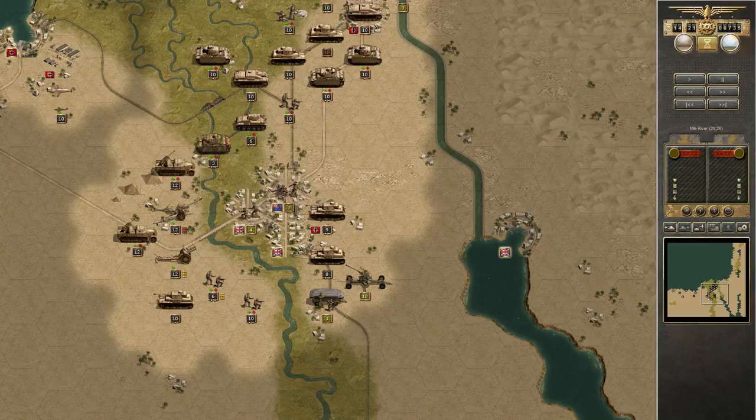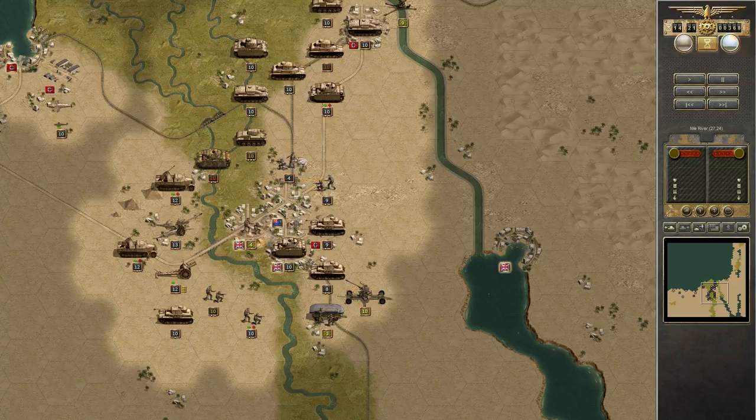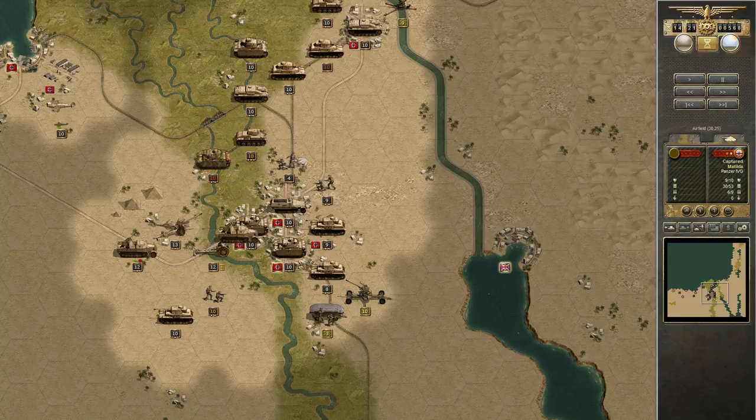Defense +2. I like that too. Although on a tank it's not as useful, but still it does help against nasty attacks. Okay, 1 down, 1 to go. Oh wow. So that Panzer IIIN absolutely obliterated him. And Cairo's ours.